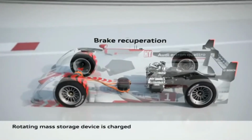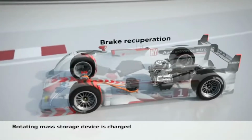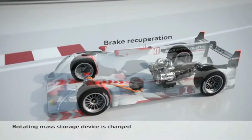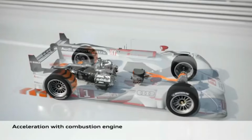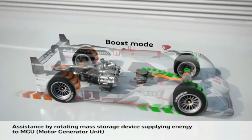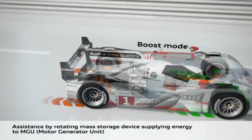You see, the R18 e-tron Quattro is actually a hybrid equipped with a KERS, a kinetic energy recovery system, as well as two 100 HP Bosch motor generator units, driving the front wheels that provide the car with the Quattro four-wheel drive. The Quattro system, however, as per the regulations, is available only at speeds above 120 km per hour.